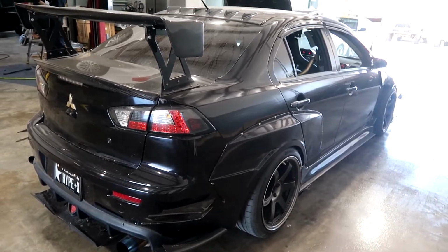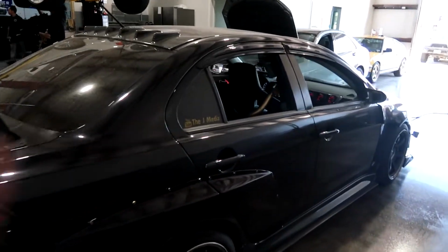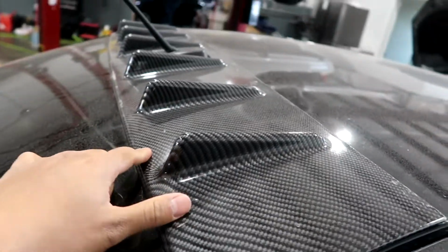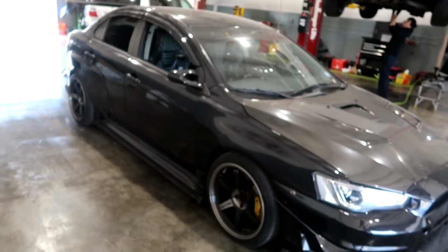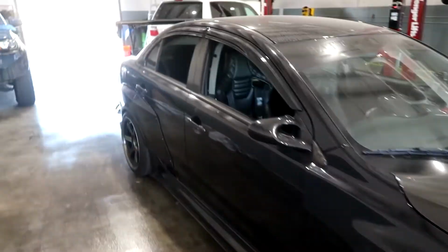What we'll be doing is washing it down, doing a clay bar, and a full detail on it, getting it as clean and shiny as can be. Since the car has been sitting outside for a while, the clear coat is gone in some spots, so we need to re-clear coat it as well. Long is also going to take apart the front bumper and check through everything, making sure everything's hooked up and not leaking any oil, coolant, or anything like that.